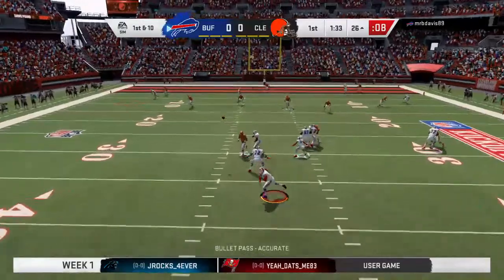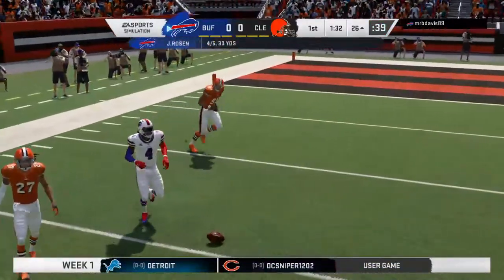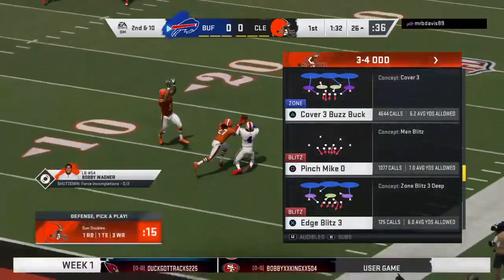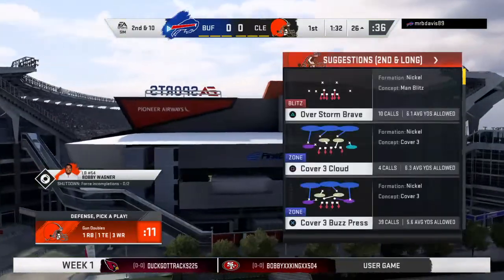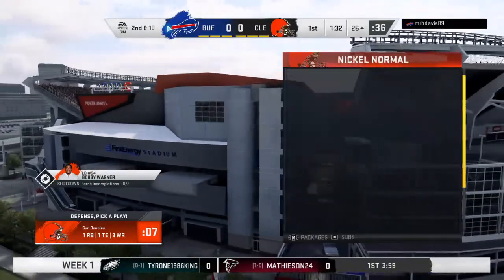Off the play fake, here's Rosen. And this will be incomplete. Physical play on the football there, and it's second down. It's a lot of contact going on there, and in the end, unable to keep two hands on the football and bring it into his body. Everything looked pretty good until the finish.